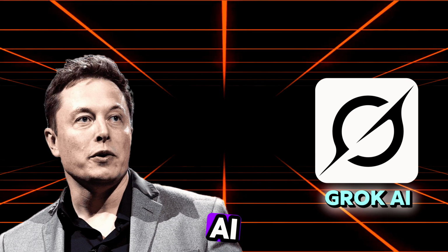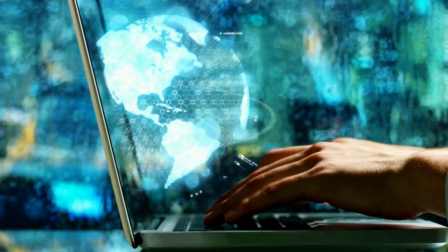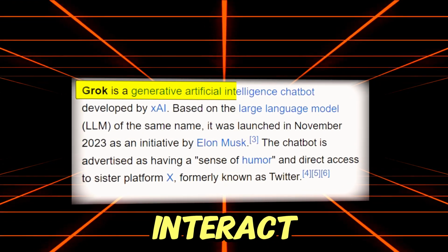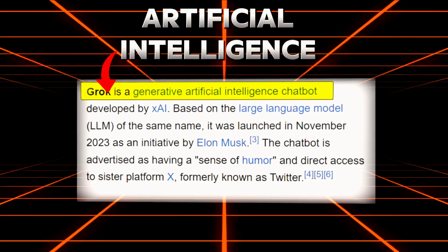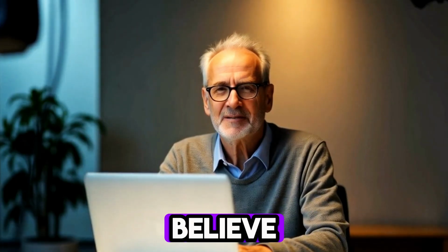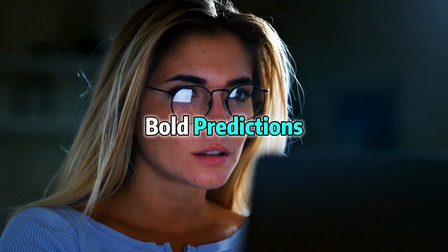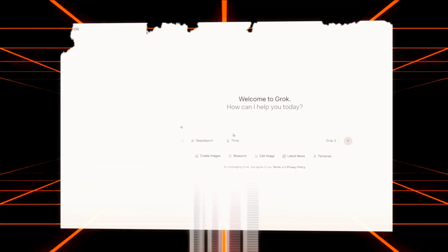Elon Musk's Grok AI just did something so insane. It's got the internet in a frenzy. This new update could completely change how we interact with artificial intelligence. And honestly, you won't believe what it's capable of now. From real-time news analysis to bold predictions, Grok is rewriting the AI rulebook.